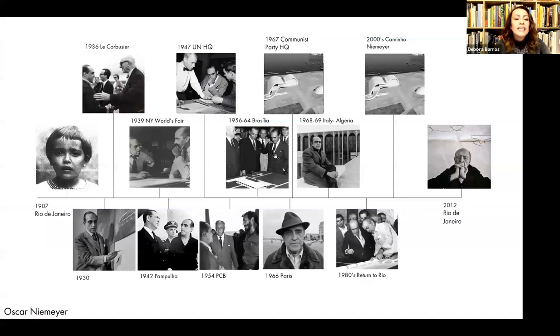Oscar Niemeyer was born in Rio de Janeiro in 1907. He studied at the School of Fine Arts in Rio. By the 1930s, the architectural scene in Brazil was very much French Beaux-Arts. Rio was a very French city in flavor. And at that time, Lúcio Costa, who was a mentor to Oscar Niemeyer, had become the director of the School of Fine Arts.